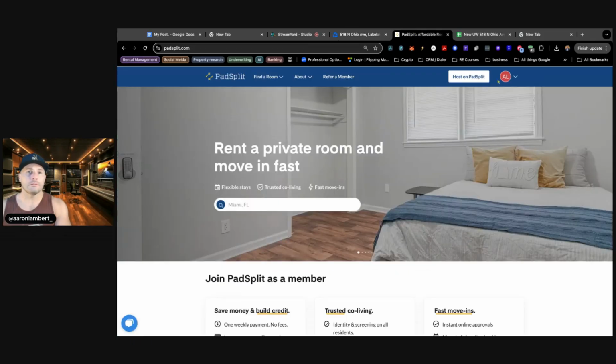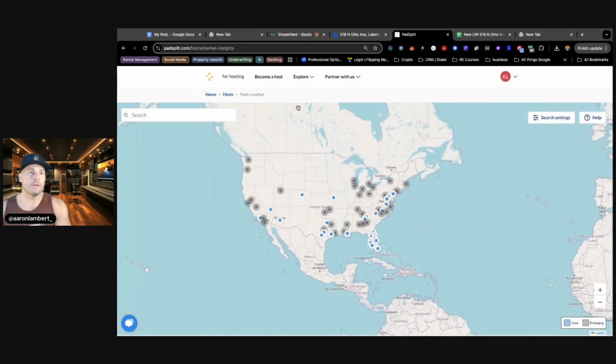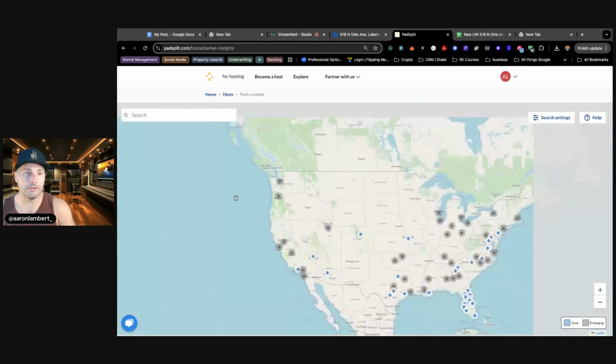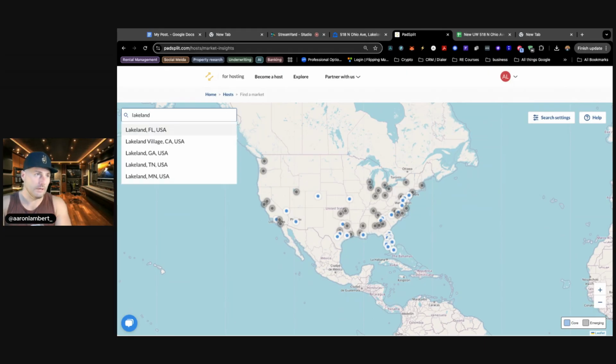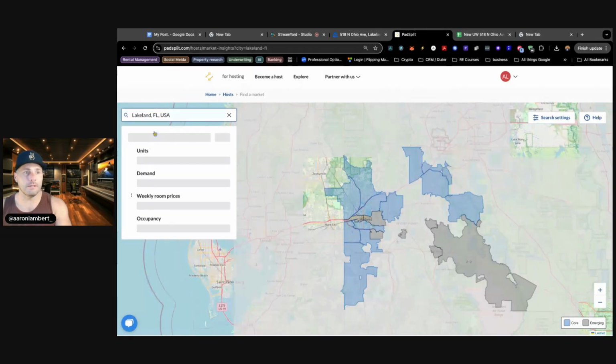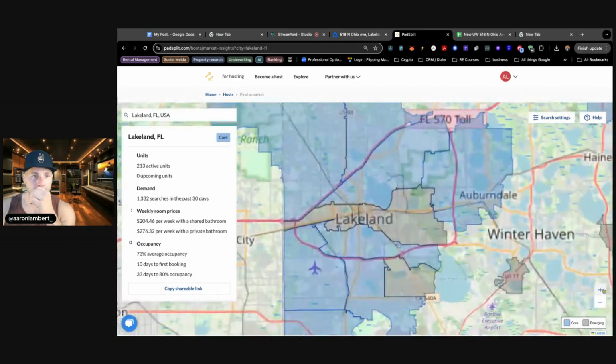So let's go look at PadSplit. If you don't have a PadSplit account, I encourage you to open up a free account so you can have resources. You just open up an account like you're a host. You don't have to post anything or have a property on there to have an account. Set it up, and then you can access this, which is a phenomenal tool.